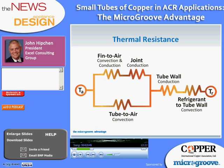So let's review the path that heat takes and the mechanisms that are involved as it moves from the refrigerant inside of a tube, through the tube wall, into the fins, and finally into the air. This slide illustrates heat flow in a similar manner as electricity, with areas of resistance. And if we start on the right, inside the tube, refrigerant carries heat and moves that heat into the tube wall.